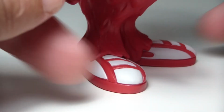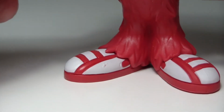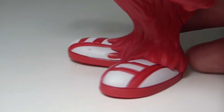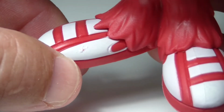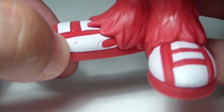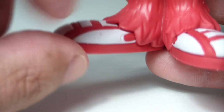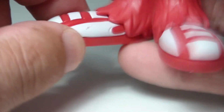And here you can see his big red tennis shoes. And he's basically all the same color. And again, that's from the animated short, so that's fine. The only problem I had here was he does have some painting issues right here. It's not even so much painting, it's like a scratch, I guess, on his shoe. And I mean, that's fine. It's nothing really to worry about. The other shoe is fine. It's just this one here has a little scratch or bump on it.